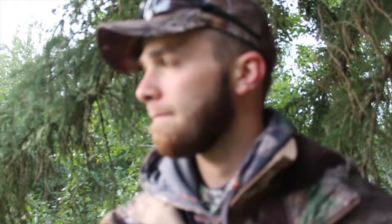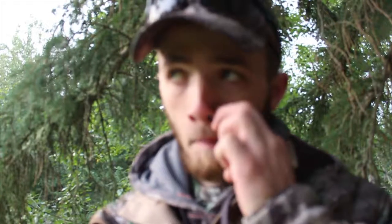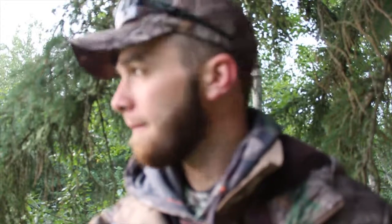Got up around 4:45, had some breakfast, getting ready. Was in the stand by 6:30, 6:15 probably. As I was sucking up, I had a small buck and a doe. It's dead calm. It's cold. Not that cold, it's chilly. But yeah, it can't get any better than this. Let's see what happens.